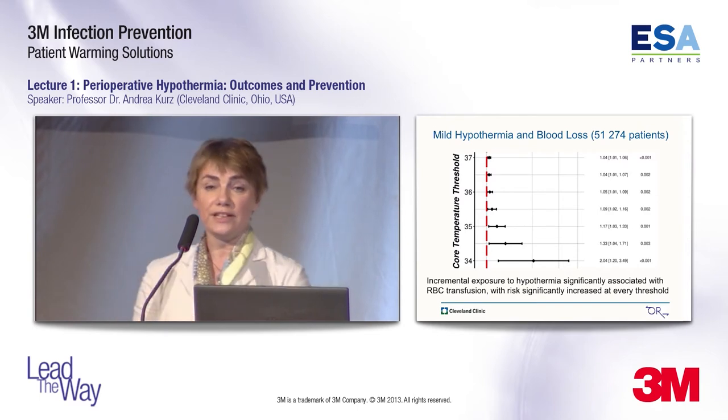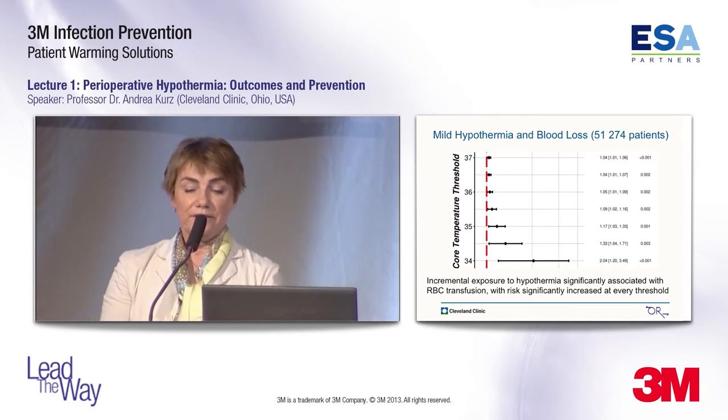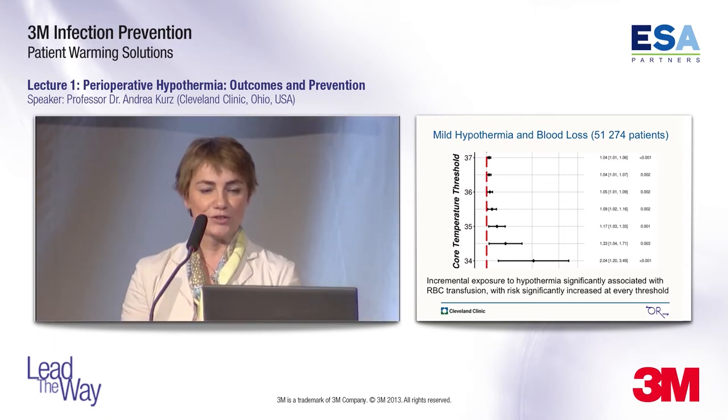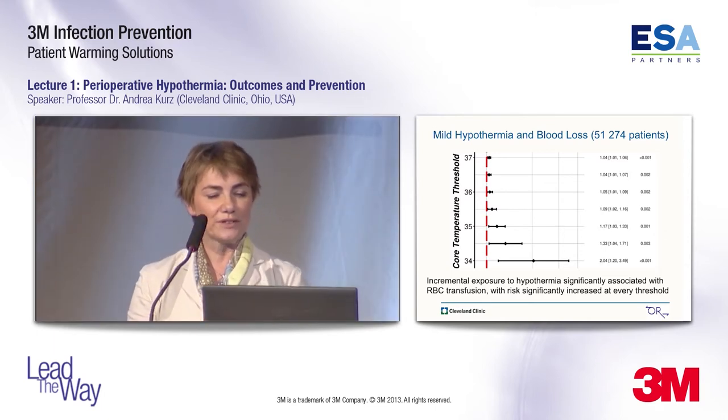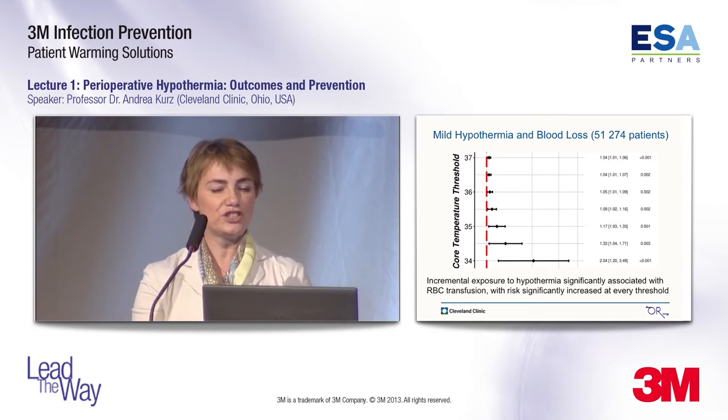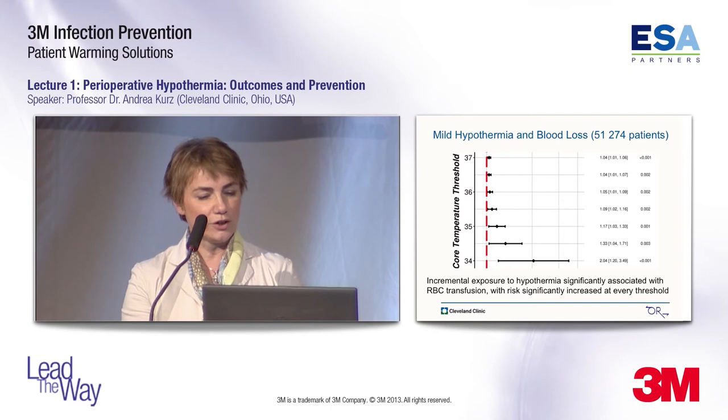And we looked at that. Please keep in mind, this is a retrospective analysis. Very large. We tried to adjust for all confounding factors, or at least the ones we had in our registry and the ones we could come up with, but it's still a retrospective analysis in 51,000 patients, and we looked at core temperature and blood loss.